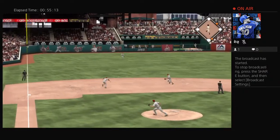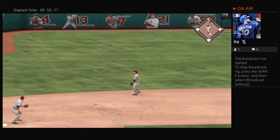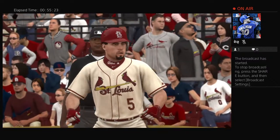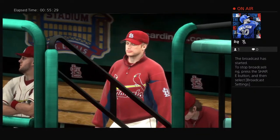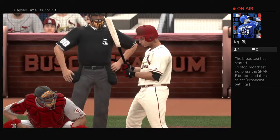Here's a swing and a bouncing ball to the left side that's going to get by Cozart and into left, a base hit. And they'll get it in quickly, so it's runners at first and second now with 1 man out. Well, I think I'm about ready to declare his cold streak over. He's broken out of it in a big way here. His 3rd hit of the ball game, and he looks as good as gold to my eyes.